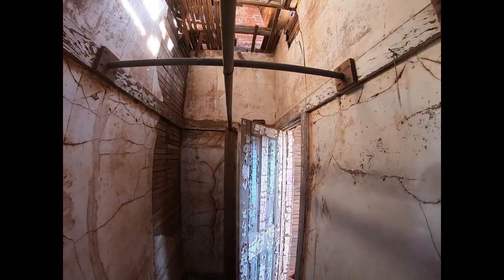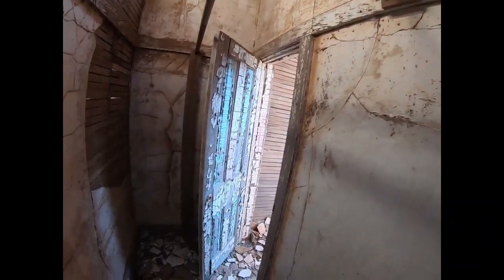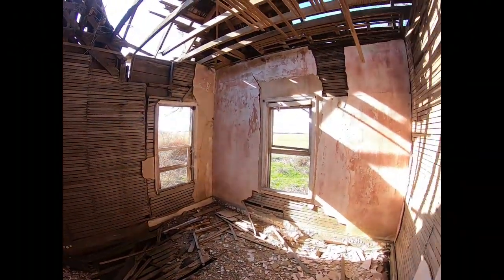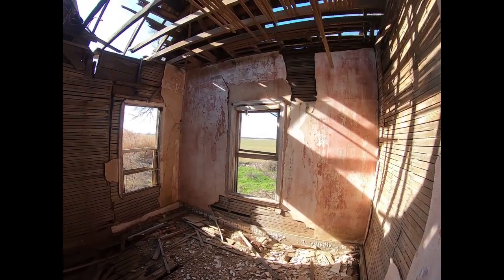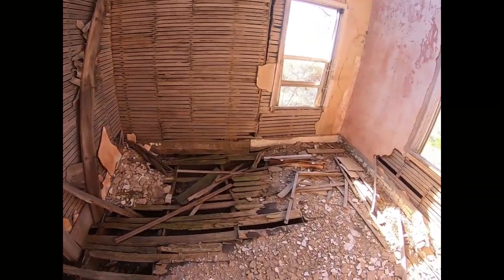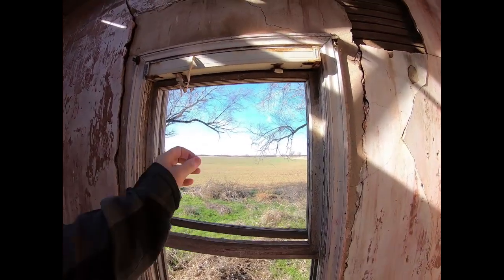Yeah, look at that. Here's your rod, and you have rods this way. Interesting. So this would go back to bedroom number two. Not much of this place left. This would have been old mini blinds.